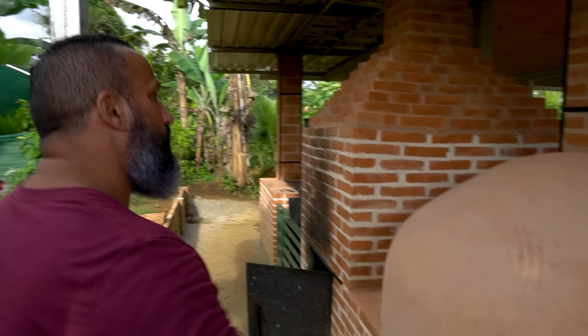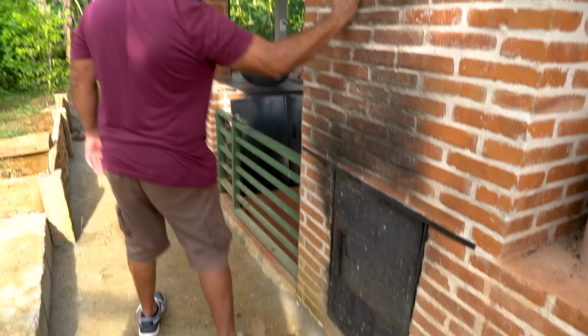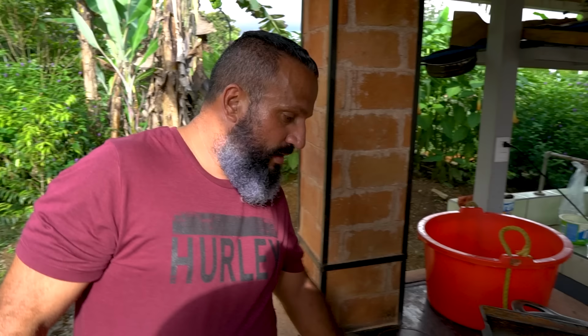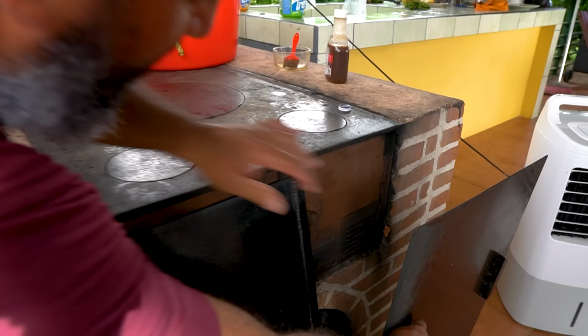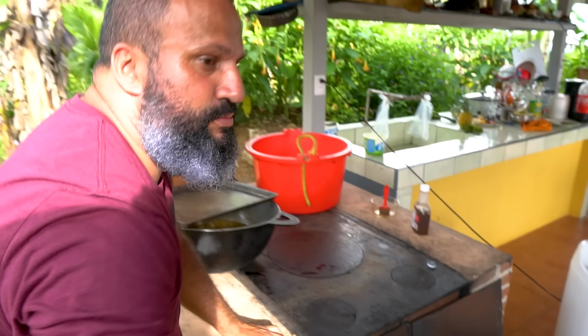This is my barbecue. Thing's hot, huh? Yeah, right now we've been using it. You guys use this thing, huh? Oh, yeah. We try to use it most of the time, you know, wood stuff. And that's my wood stove. Let me open it up. This is where we fit all the wood. This is for the smoker, when I use the smoker.